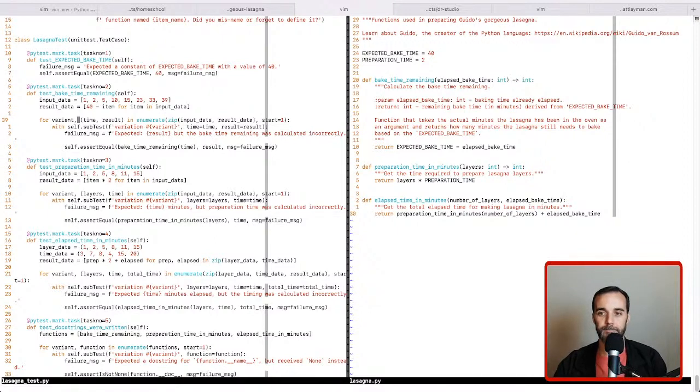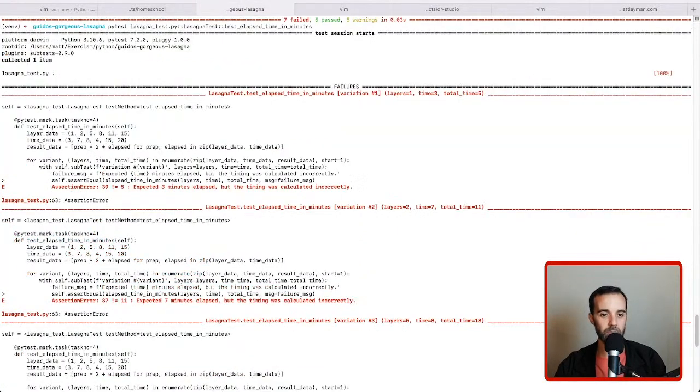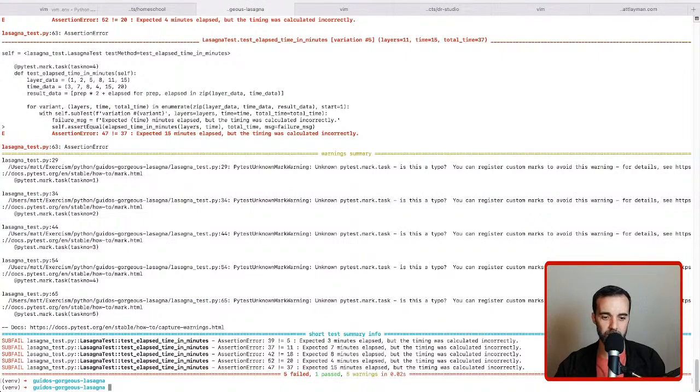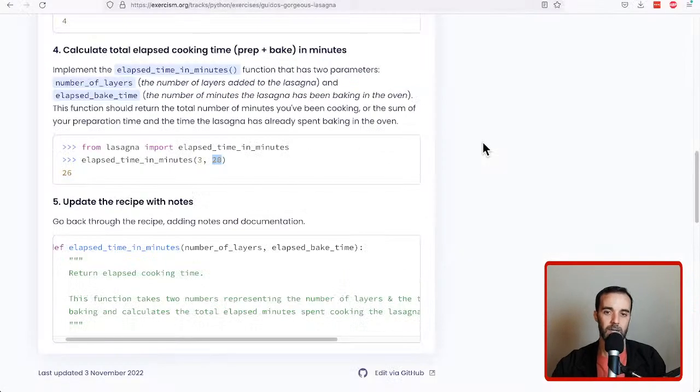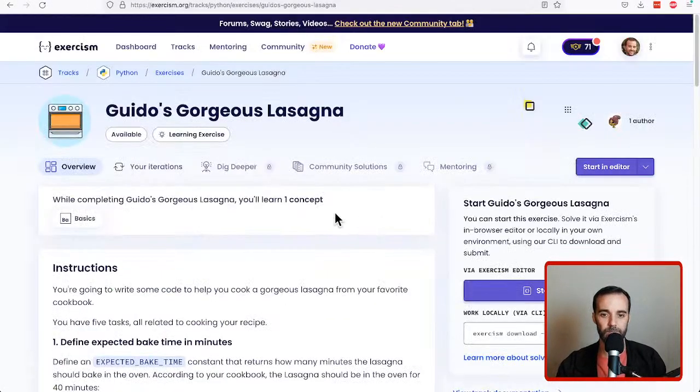Okay, so I think we're done. I think we've got the solution going. What we're going to do next is submit the exercise. We're going to submit lasagna.py, and then we'll come back up here, and here's where you can actually get more.